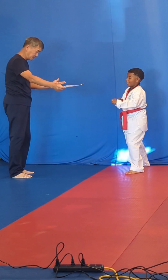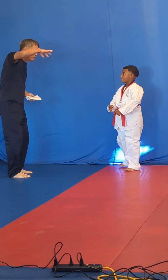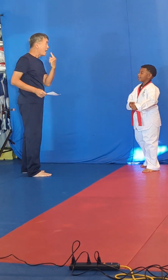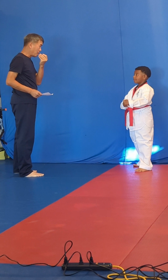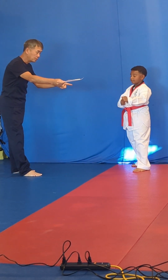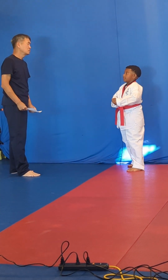So, now, one pose, it's like $70. Two poses. Oh! So if you want all three poses, it's going to be $160. And you're also going to get the keychain.